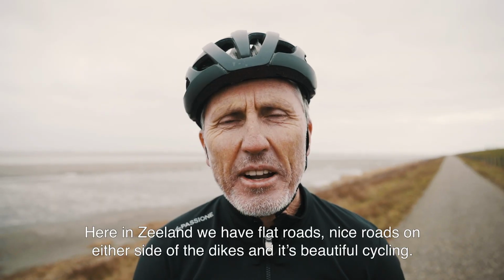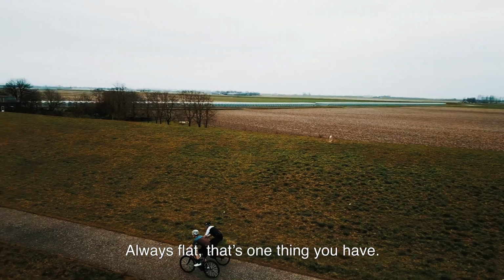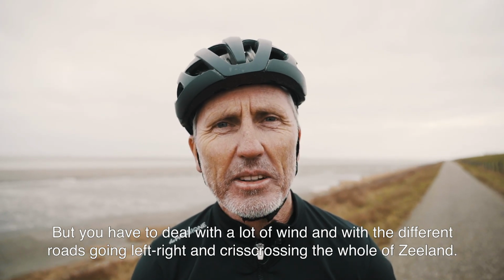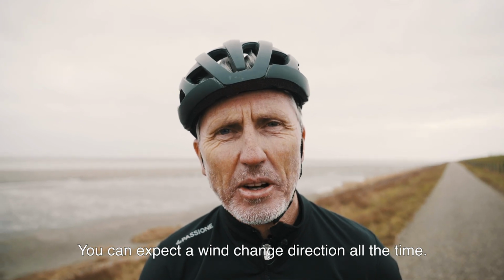Here in Zeeland we have flat roads, nice roads, either side of the dikes, and it's beautiful cycling. Always flats, that's one thing you have, but you have to deal with a lot of wind. And with the different roads going left, right and crisscrossing the whole of Zeeland, you can expect the wind to change directions all the time.